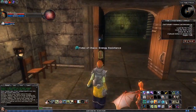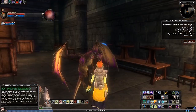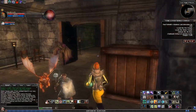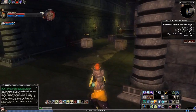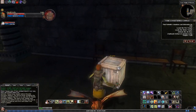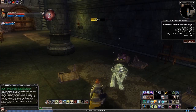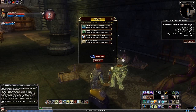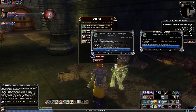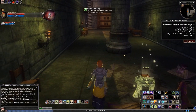Spot hidden. Well, how about... Oh, one of these. I always am concerned when I see these things. Wondering, why are they giving me this free chest? Nimble 5 boots of physical... Oh, physical and magical resistance? Interesting. Not too sure which is better.